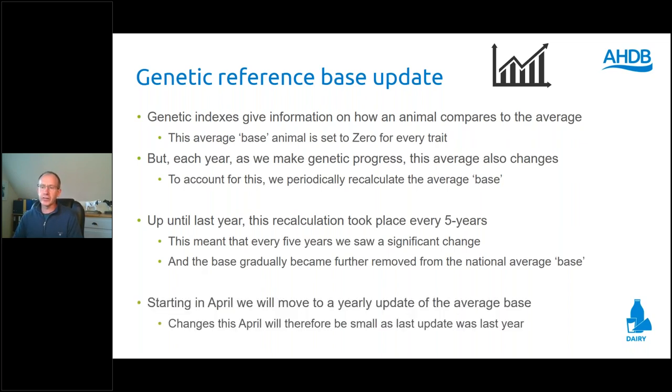So what we'll be starting to do in April this year is we'll move to a yearly update rather than every 5 years. And that means every year we'll only have a small adjustment to make sure that we keep the genetic base current. Because our last change was April 2020, this year you're really not going to see much of a change. Bulls can maybe change by 10, 20 points PLI. Breeds vary a little bit in how they change, but it's fairly insignificant.